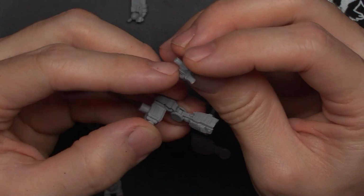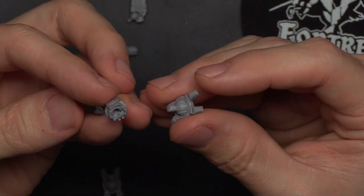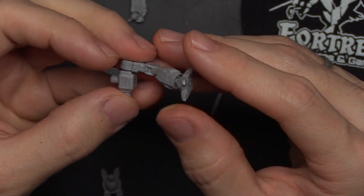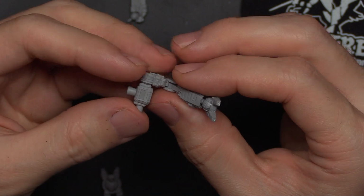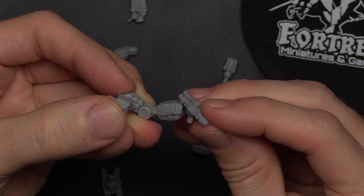Now, it's got a peg as well, but it's also got a ball, so if you didn't like where that sits, you could snip the peg, which I'm probably going to have to snip anyway because it's not sitting all the way in there. But you can snip the peg and then position the foot a little bit more, like if you want it to be more like that.